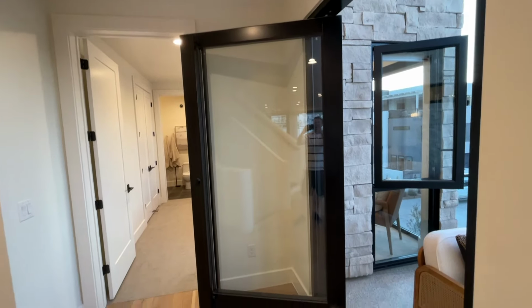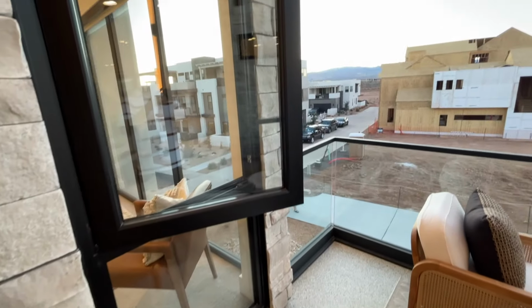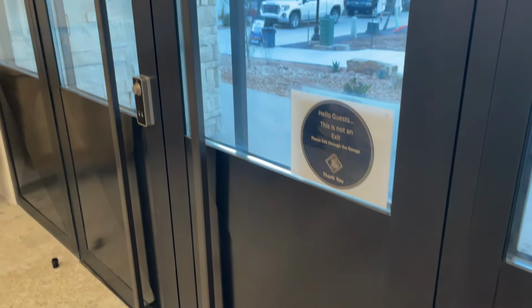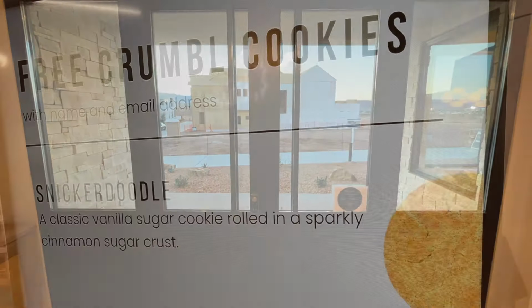And here we are coming out on another one of the balconies. Very large glass doors. Again, you got to watch these windows. See, that's kind of sharp as it sticks out that way. I noticed it also said surf. Some of these buildings were just named different things. And the front door had these very large iron doors with glass. So that looked really good.